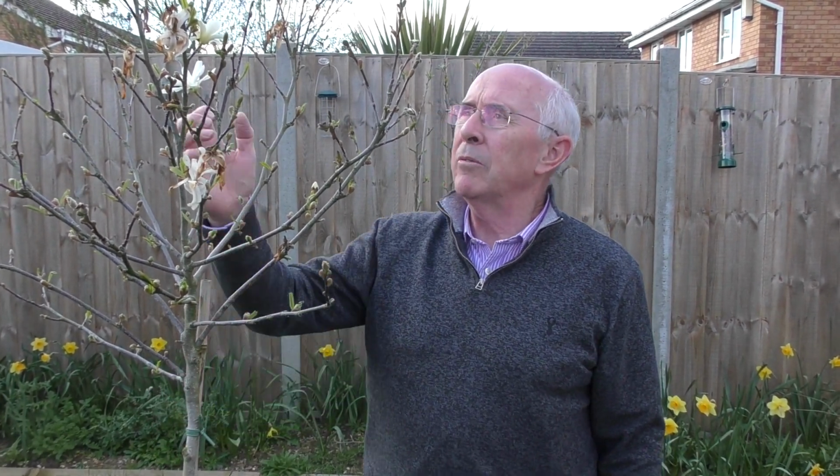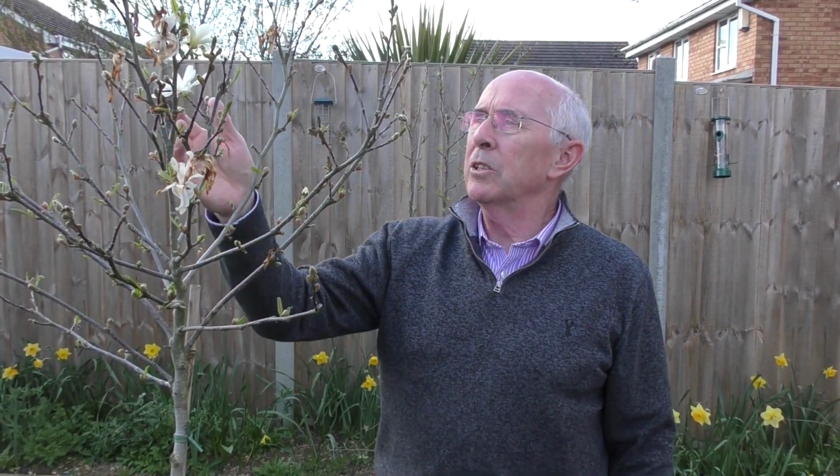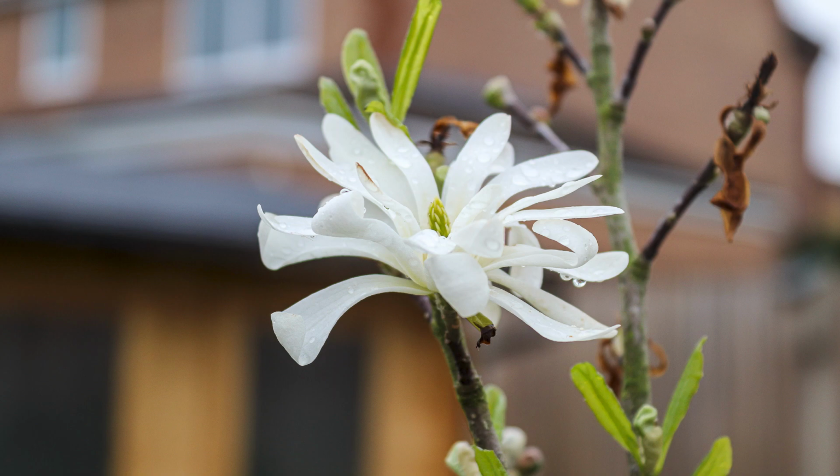This is a Magnolia stellata. We had a beautiful big one of these at the previous place that we lived, and we really wanted to replace it and have another one, so this one hasn't been moved. It's done very well. Disappointingly, as always, if you have a late frost and it's in flower, you will lose some of the blossom, but you can see some of it survived, and we've still got some buds to come out on this, but it's basically doing well, and we're happy with that one.